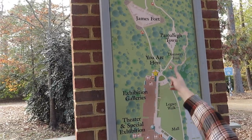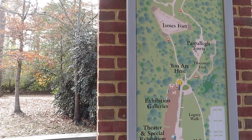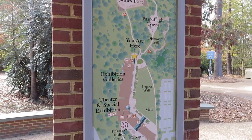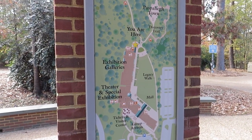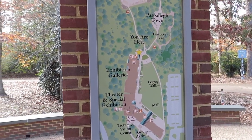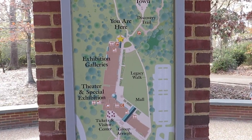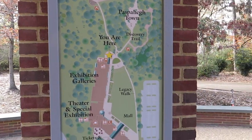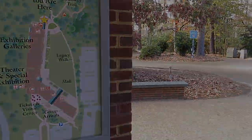Now we're headed to, what is it? Well, we're right here. There's a sign right here. It says boardwalk, and past that, town. All right, we'll go back in a little bit.